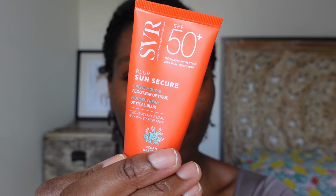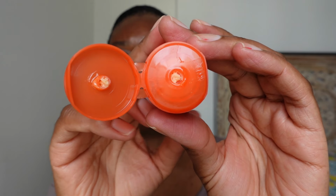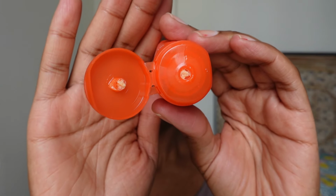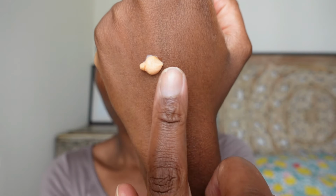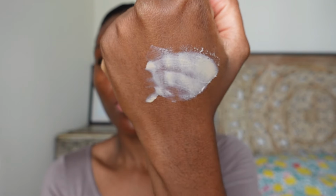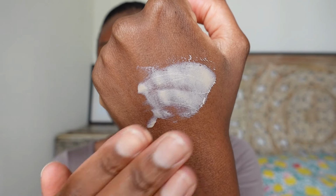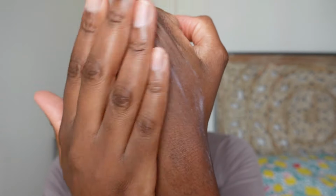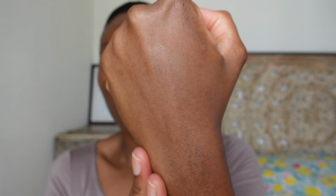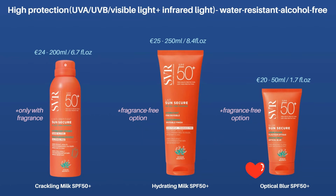The second product is called the Blur or Optical Blur. It comes in this packaging, which is a regular packaging for a face sunscreen. It is 50 milliliters. Obviously, with this small amount, you should only use it on your face. This one is called a creamy mousse. In my opinion, it's more like a creamy slash mousse slash paste because the texture is quite thick. The brand tells us that it has a blurry effect, almost like a beautifying primer that you apply on your skin before you apply makeup. This one can be found around 15 euros, which is a regular price for a sunscreen. It's not cheap, it's not expensive, but it's quite a regular price, at least in France.